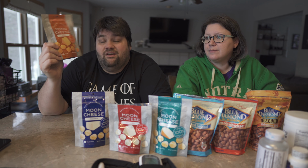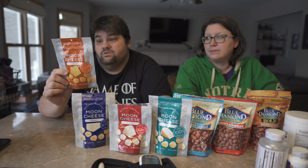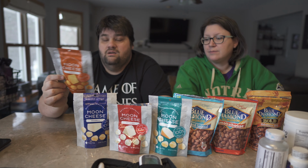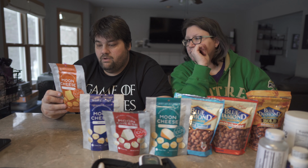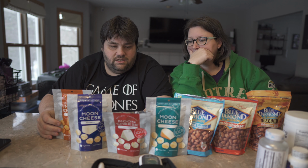So moon cheese, now this stuff is good. It's just cheese. There's 1 carb per serving, which is like 12 grams, about 7 to 8 pieces. Depending on the type, they're a little different. This is 5 grams of fat, this is five. So the fat's all the same. Protein, 5, 4 on the pepper jack, 5 on the mozzarella. And the cheddar is 5 as well. So pretty close to the same. Pepper jack has a little less protein. And 0 carbs for all of these.